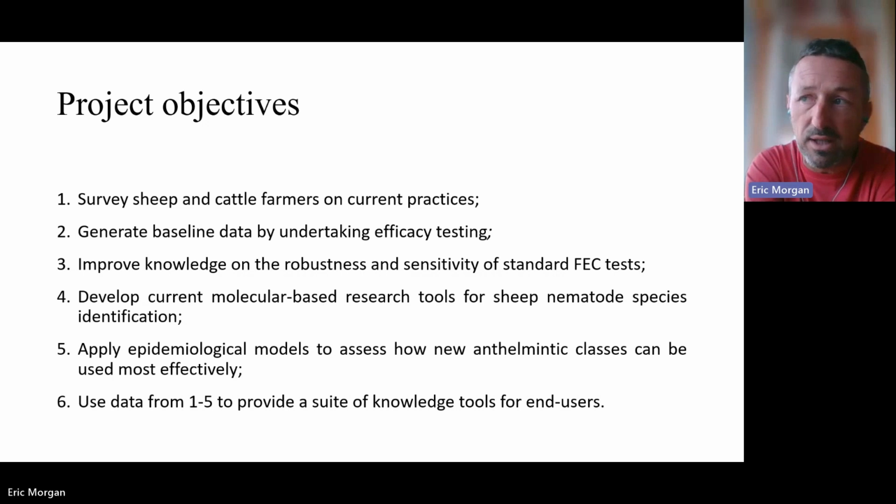And to improve knowledge, really, to have some back of house work in the lab while we were gathering those data, to try to probe a little bit how we can adapt standard fecal egg count tests to become more usable, if you like, by farmers and their advisors. We wanted to extend that work also to the testing for species composition. There are good molecular methods already in place, but it's very difficult to apply them unless you've got a research lab on board, and we really need tests that are more applicable and more usable in practice.